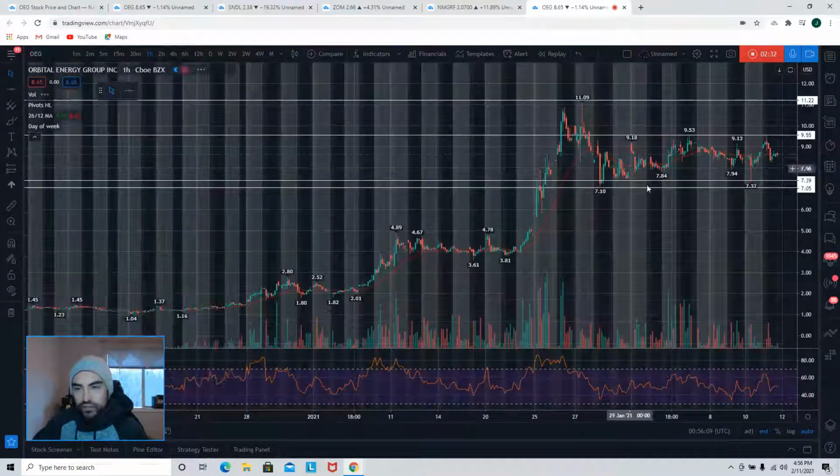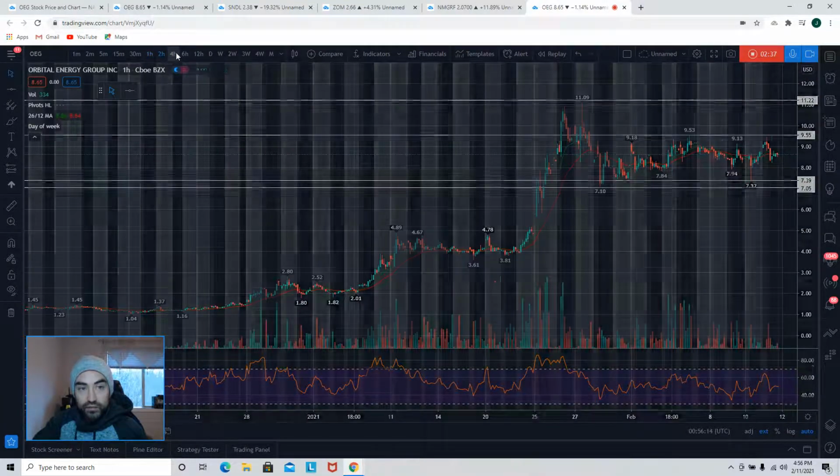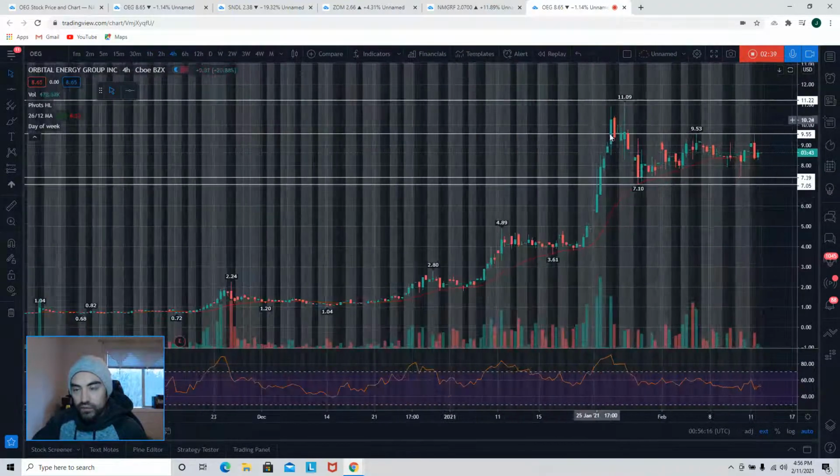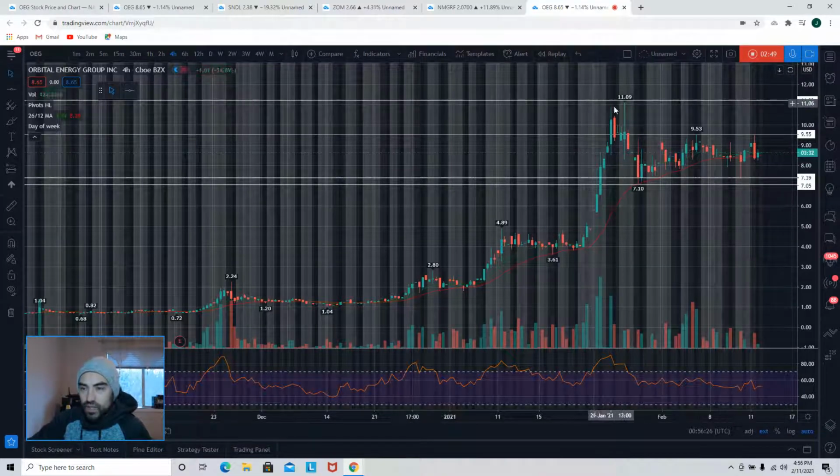But yeah, this is definitely a pattern I like to play. When you get a nice equilibrium pattern playing out for a week or two, when it finally does break, it breaks one way. Especially if it breaks bullish, it's going to go. You're going to get a nice run because it's been going for so long, with a lot of day traders watching this pattern continue and play out.